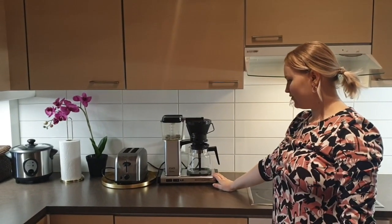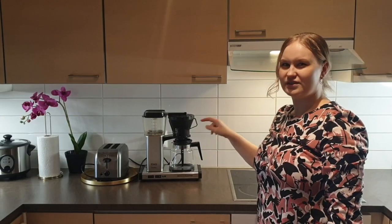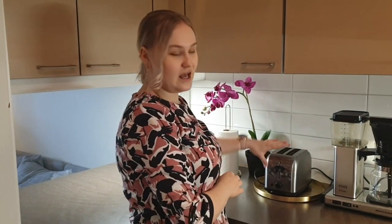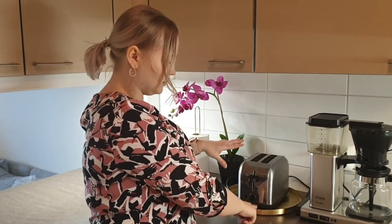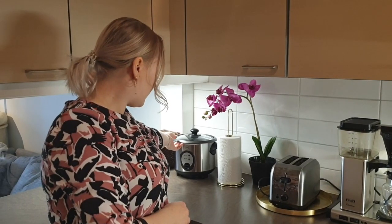This is the Mokka Master. I don't use this. This is mostly used by Bub, and I don't even like to use it because I know that Bub doesn't clean it. And this I want to show you. Toaster always drops these little crumbs everywhere, so I decided to put a little tray under that so the crumbs would stay inside that. Little flour, paper, and a rice cooker.